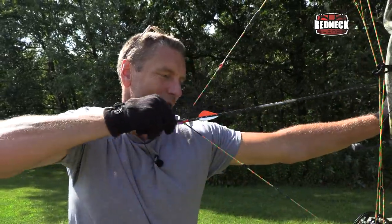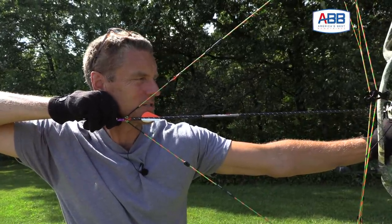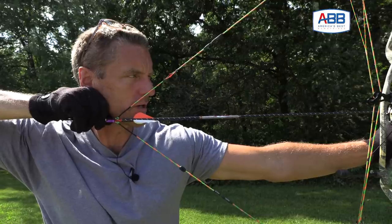Because even on my best day, when I was shooting every day, year around, I couldn't shoot that well. So there's no hope that I'm going to be able to compete with Owen when it comes to shooting 60-yard groups. But I can get myself ready for the season at least. So let's take a few shots here.